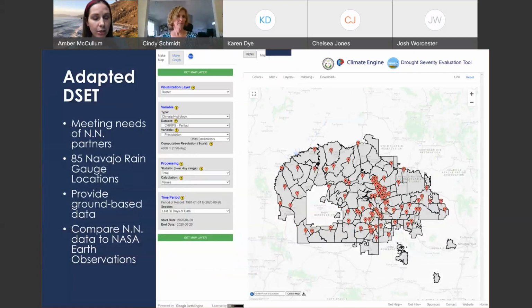So I mentioned this tool is a spin-off of Climate Engine. We really wanted to make this tool useful for the partners, so we adapted it to meet their needs. One of those needs was to include their network of 85 rain gauges across the nation. And you can see those here with all those little red geolocator markers. That's the location of all the rain gauges. You can see a cluster of them in the central region of the nation in the Chuska Mountains.